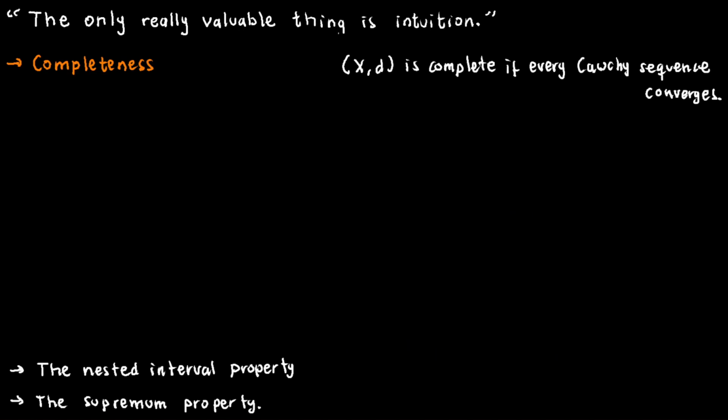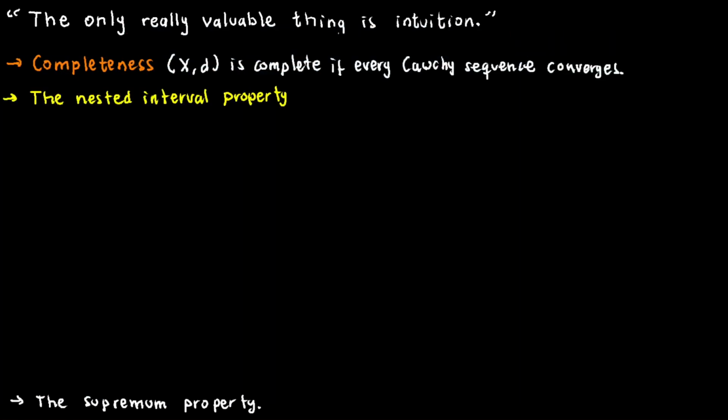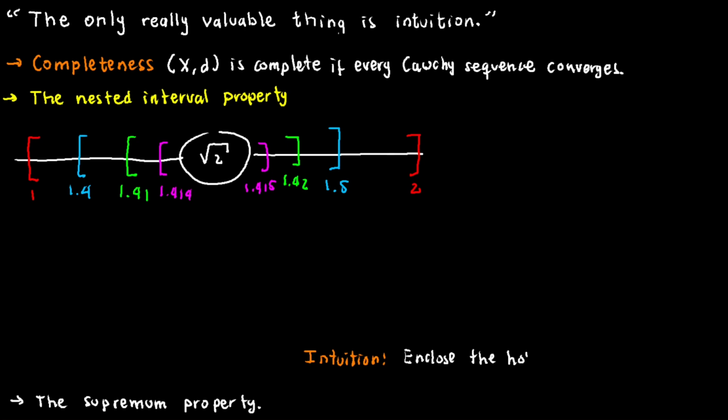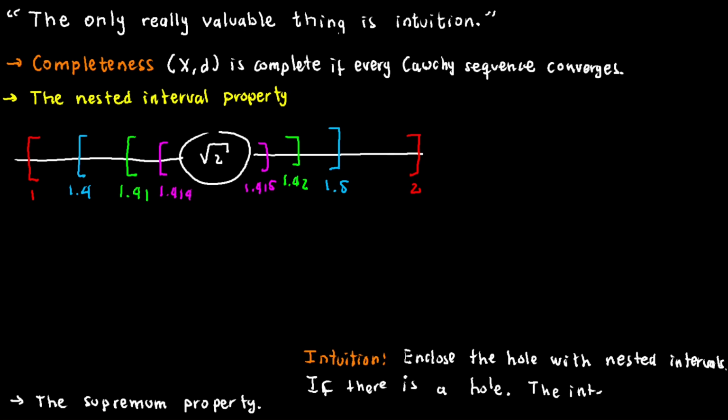The second method for identifying holes involved confining the hole within a series of closed intervals that progressively diminish in size. To illustrate this with the case of trapping the square root of 2, we can consider intervals such as [1, 2], [1.4, 1.5], [1.41, 1.42], [1.414, 1.415], and so on, with each new interval's length being 1/10 smaller than its predecessor. In a space devoid of holes, the intersection of all these intervals should converge to the point we aim to enclose. However, within a space containing holes, the intersection may be empty.